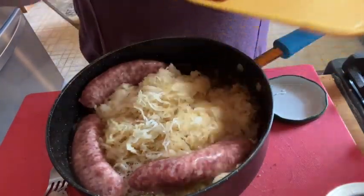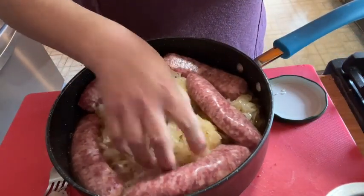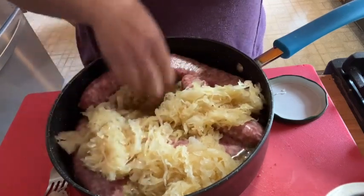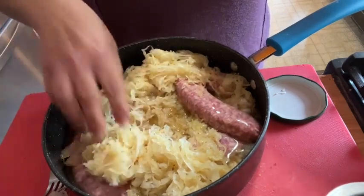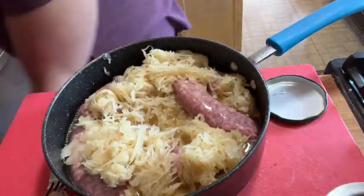So place these around the outside, like that. Get this kraut. Maybe bury them in the kraut. That's even better. And we're going to put it on to simmer. Low simmer, and then I will put a thermometer in these little things to see if they're done, but I'm sure after a certain time they're going to be cooked.